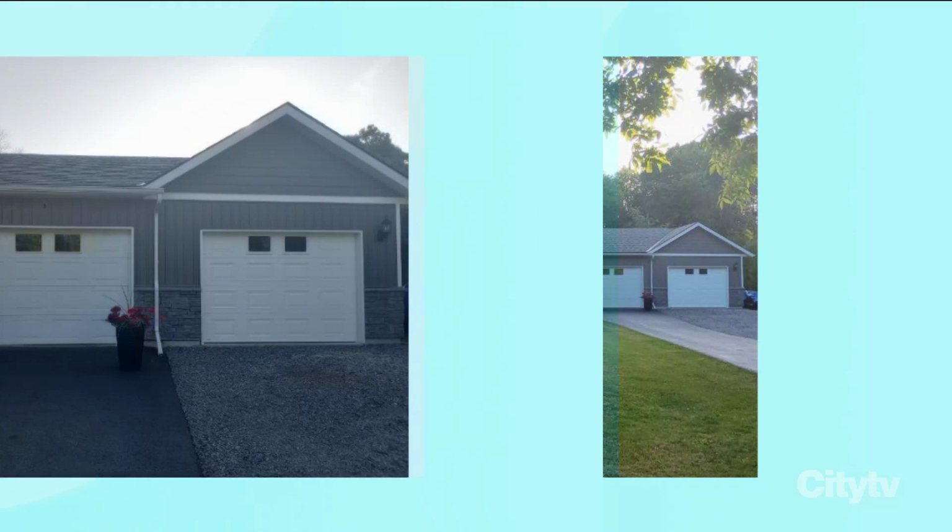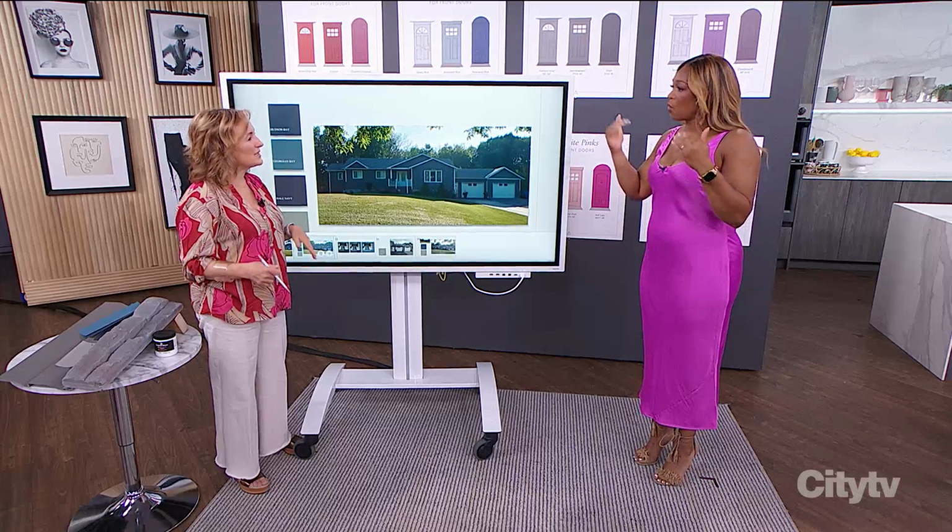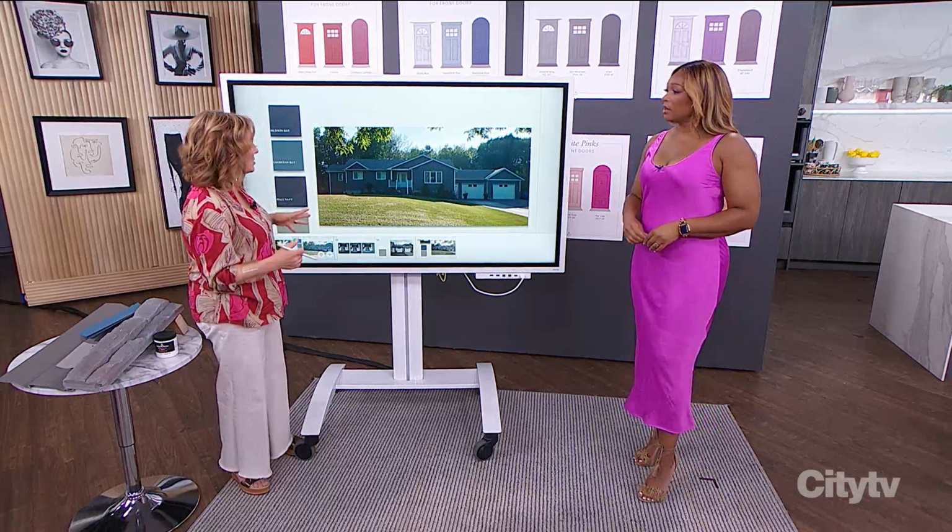The thing about the garage doors is they are a significant amount of space. They look like two big eyes looking at you, right? So if there's such a contrast, maybe they want to take that down a bit. You kind of want to tone it down.